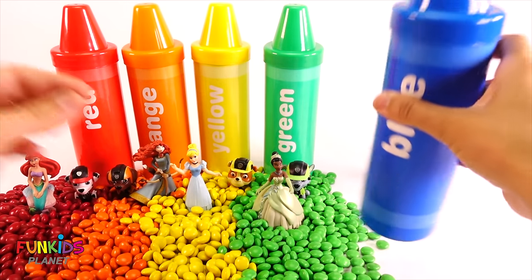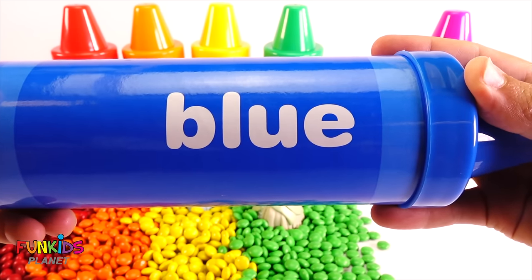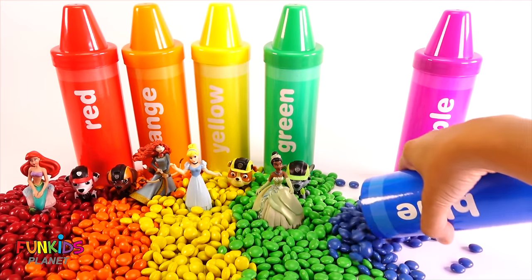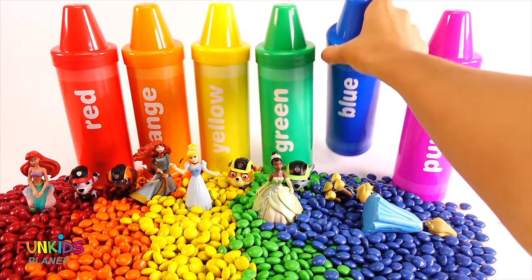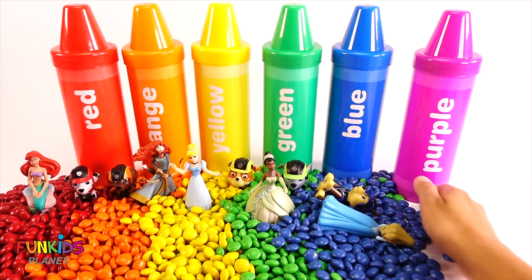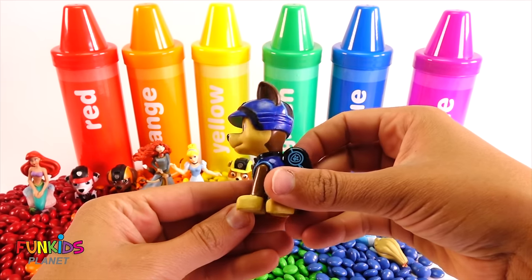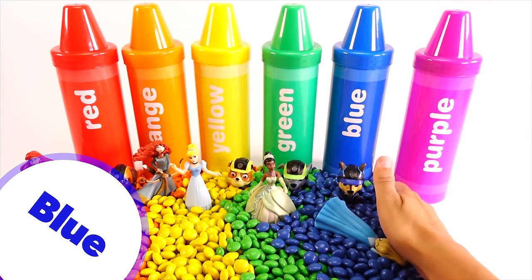Oop. Let's see. This crayon is blue. Can you say blue? All right, let's open it up. Ooh! Oh my goodness, we're making a little bit of a mess here, aren't we? Okay, gotta move all these ones over, make room for purple. Let's see what we got. Of course, we got Chase from Paw Patrol. He's wearing blue, just like his blue M&Ms.